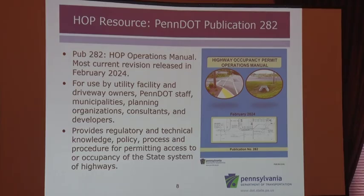So it's for use by utility, facility, driveway owners, PennDOT staff, municipalities, planning organizations, consultants, and developers. This provides regulatory, technical knowledge, strike-off letters, which are the latest and greatest, policies, processes, procedures for permitting access or occupancy of the state system of highways. And any entity having to do with the state roads and HOPs should have this publication easily accessible, at their fingertips. It's also great for a reference guide, and it's very easy to search.